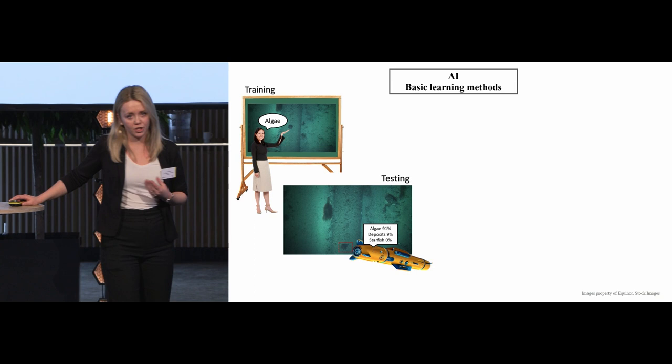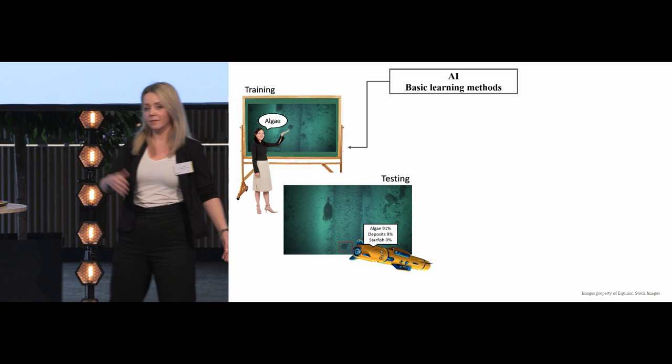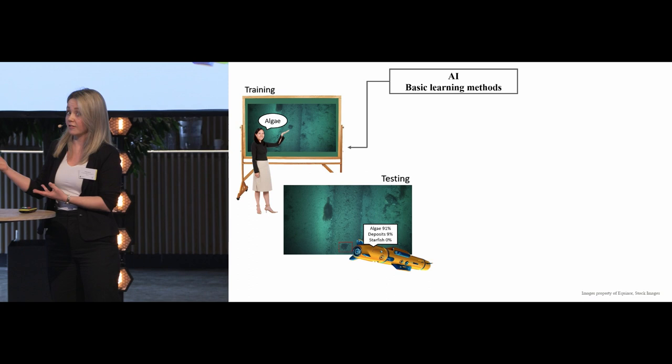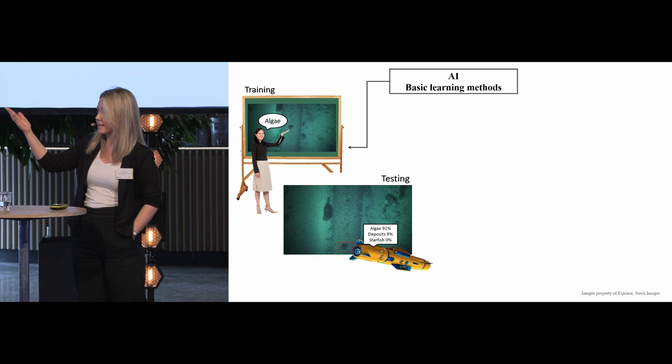Well, the most basic way of learning is we have a human saying, okay, AI, this here is an algae. And the human says, on many, many thousands of images, this is how an algae looks like. This is how a boulder looks like. This is how a damage looks like. And the AI learns, and then the AI can be tested and say, okay, I'm 91% sure that this is an algae because that's what I've learned from the human.